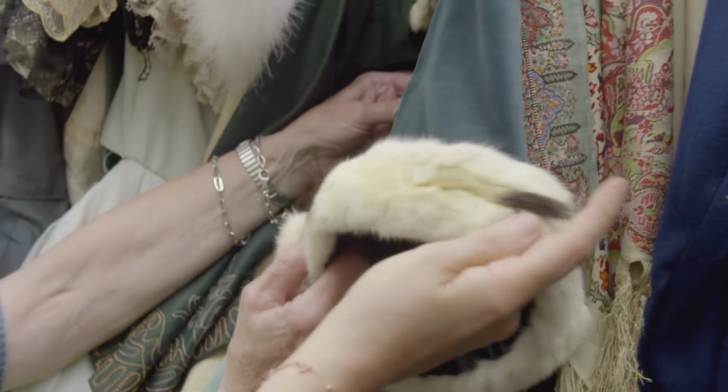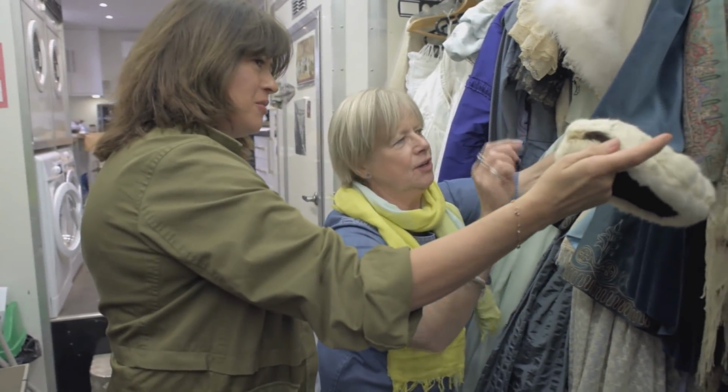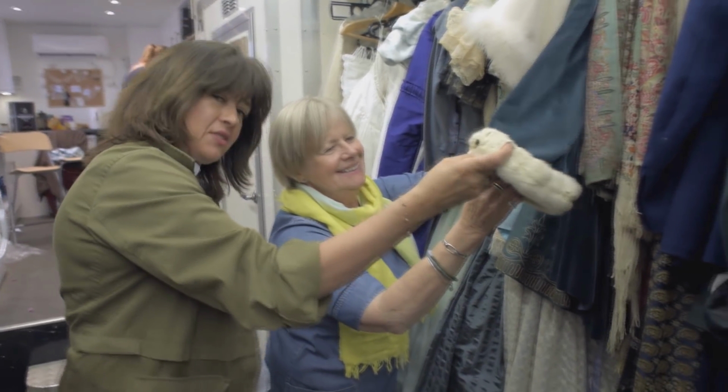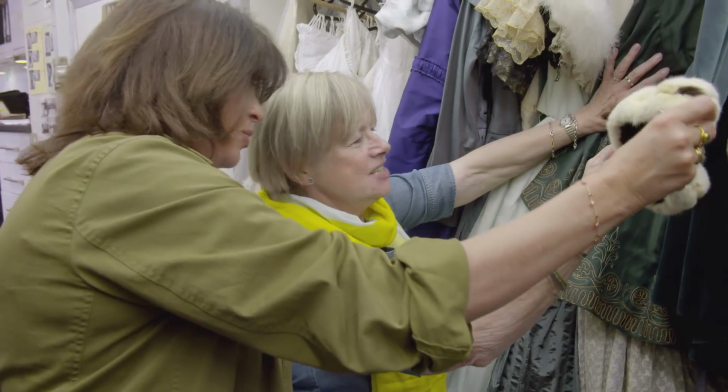That is real ermine. You sometimes get fake ermine, which is white rabbit with little bits of black fur. But we are going to make it very clear to the viewers that this is not. This is a very, very old animal. This is vintage ermine.